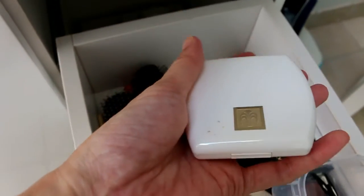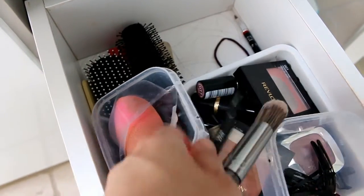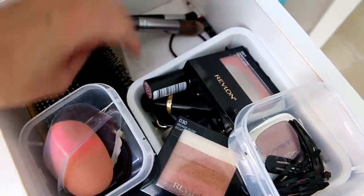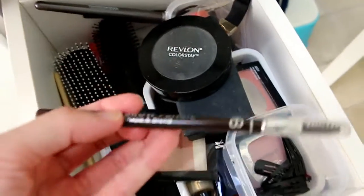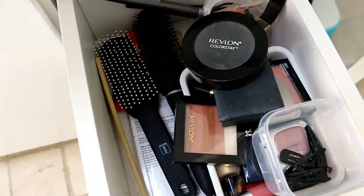That is my New Skin Compact. I don't use New Skin powders anymore, so that can go. That's a small contour brush, which I do want to use. Yeah, I don't know if I'll use that. I'll wash it and then I'll see if I use it. A brown brow pencil that I don't use. I use my Benefit brow pencil now, so that can go.